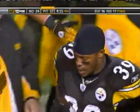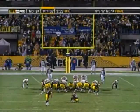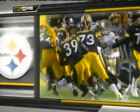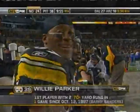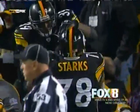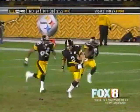Willie Parker came in with 634 yards on the season. He's up to 208 today against the Saints. And it's a 14-point lead for the Steelers, 2-6, out in front of the 6-2 New Orleans Saints. And what a day for Willie Parker. Barry Sanders, October of '97. Parker has punched it in on the last 2 drives to put an exclamation point on the end of those 2 long runs.